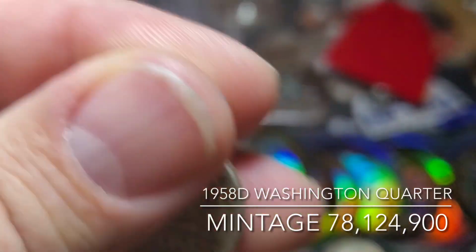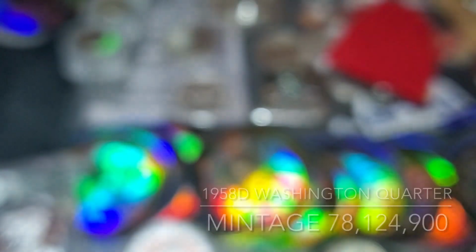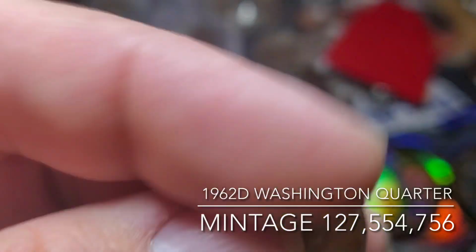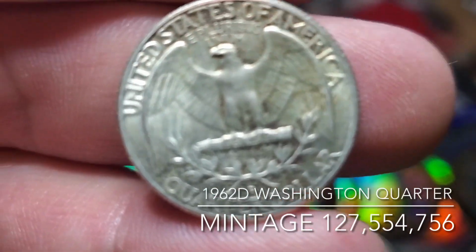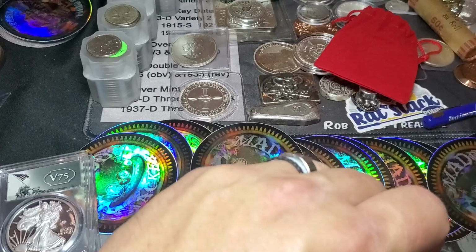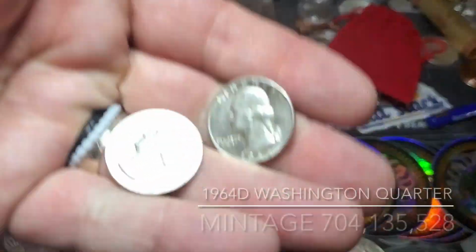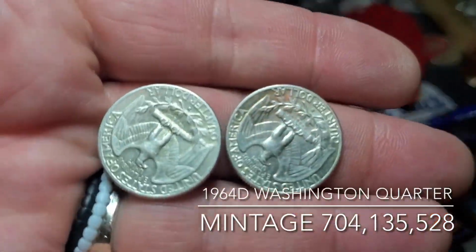This is a 1958 D. You see right there, 78,124,900. 1962 D, 127,554,756. And last but not least, two 1964 Ds.